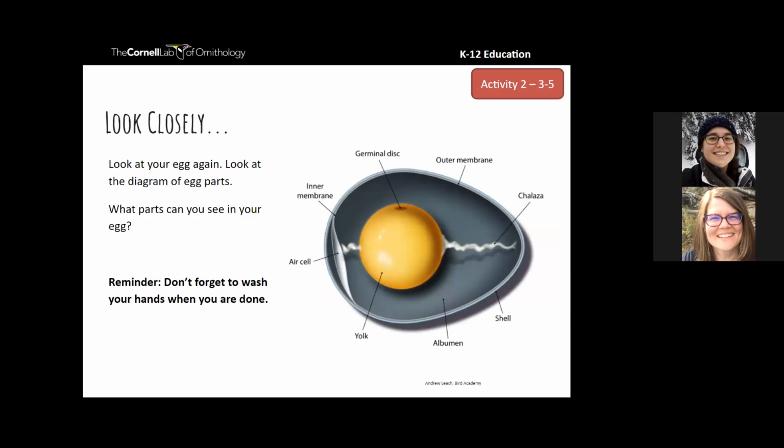We have some great graphics to help with the exploration. This diagram is great. I never knew the name of the white stringy part, the chalaza, until working on this activity, so that was super fun. It's also an excellent word to say. And seeing the germinal disc can be really kind of a fun and interesting thing, but you might not see that if your eggs aren't fertilized. All right. So that's an example of one of the fun low material activities we try to incorporate.